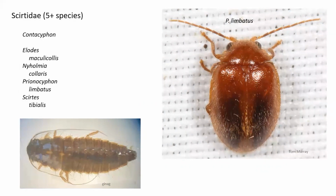Scirtids, these are commonly called marsh beetles, because the adults you'll find on vegetation in marshes. Their adults are basically completely terrestrial, although you find them on vegetation here, as I mentioned. The larvae are completely aquatic. Pretty high diversity. This genus is a complete disaster, and I'm probably not going to bother trying to identify them. It's not something I want to sort out. But there's a lot of diversity among the other genera in this region.